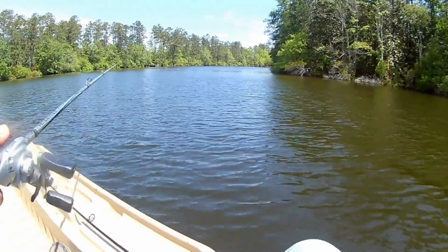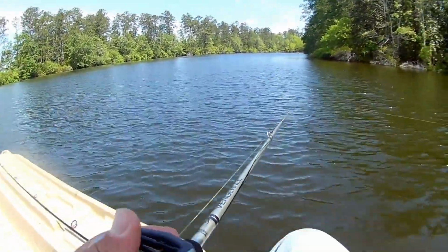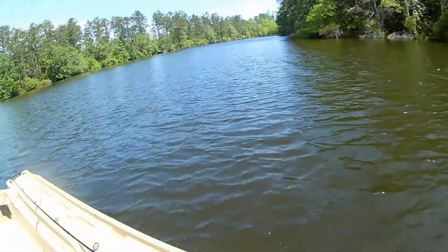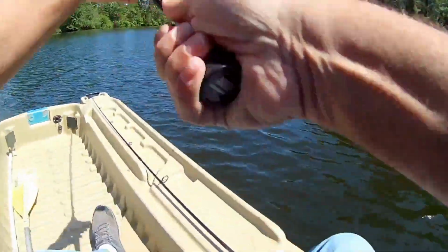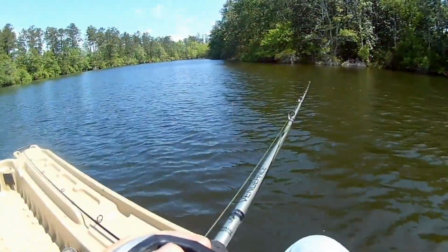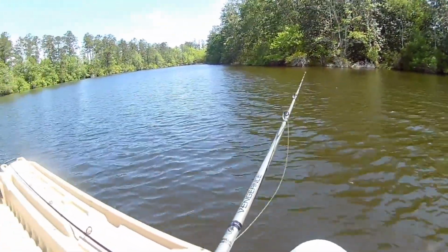We're going to see what we can do. I mean, the waters here, they look a little bit better. Whoa! Pretty big old snapping turtle right there. Holy cow. Right there. I don't know if I got that dude on camera, but there he was.